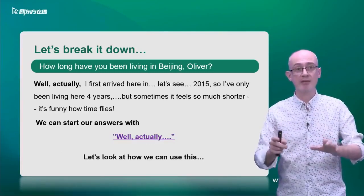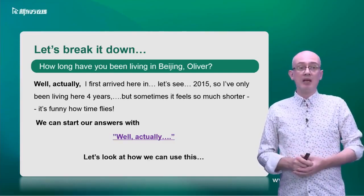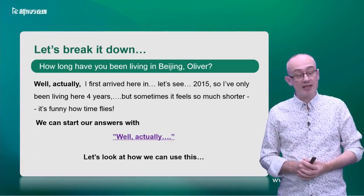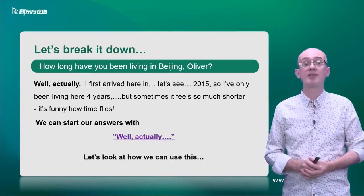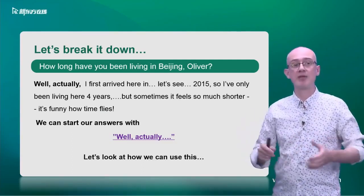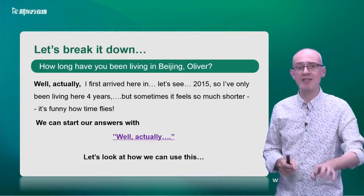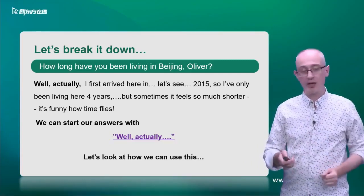Let's break it down. How long have you been living in Beijing, Oliver? Well, actually, I first arrived here in 2015, so I've only been living here 4 years. But sometimes it feels so much shorter. It's funny how time flies. So we can start many answers with, well, actually. Let's look at how we can use this.